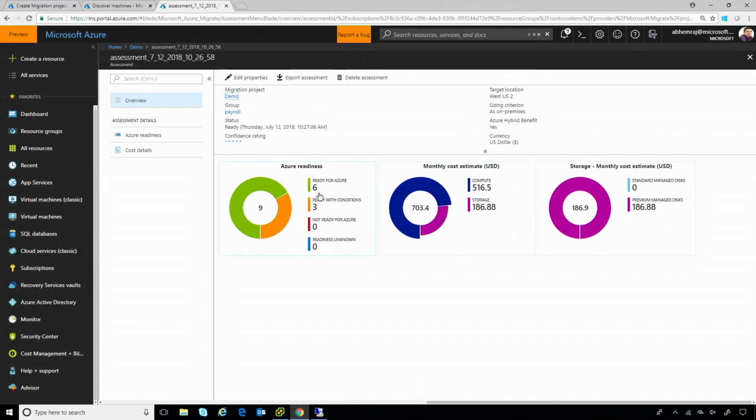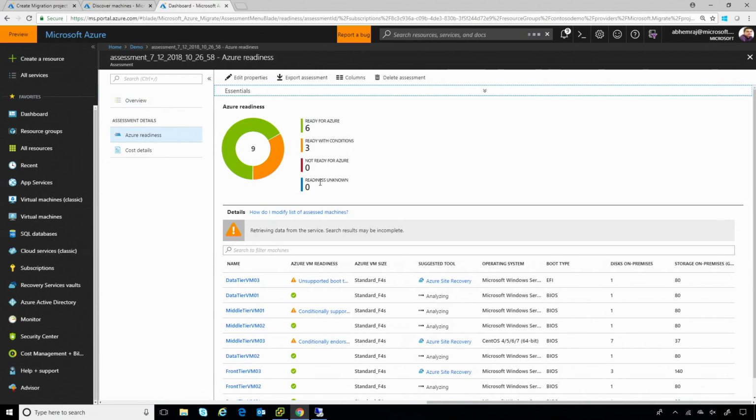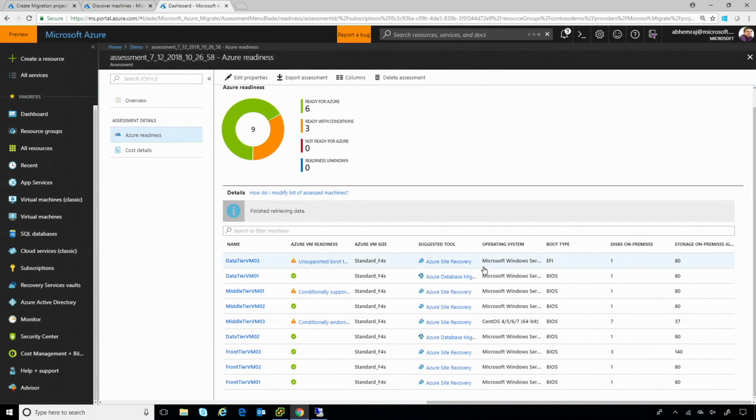Let's look at what an assessment typically tells you. So I'm going to look at Azure Readiness as the first widget that tells me if my virtual machines are ready to go to Azure. So of course, I had 9 virtual machines. Azure Migrate tells me that 6 are ready to go to Azure. For 3 of them, Azure Migrate's telling me that there is some conditional readiness that I need to look at.